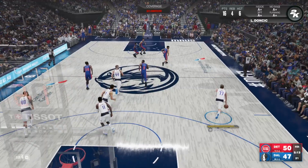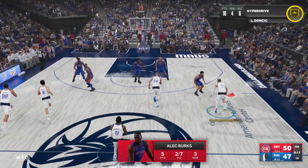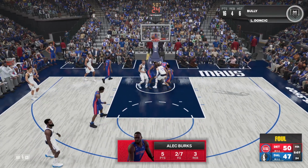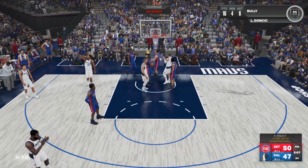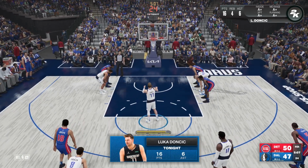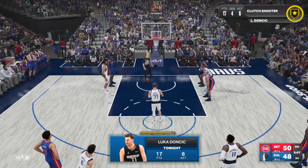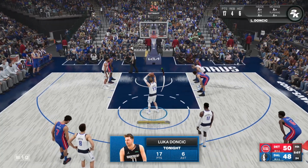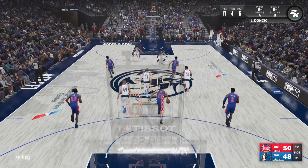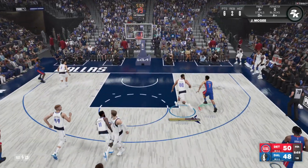Well, they have the advantage, but you still feel like this guy needs to find a way to get himself going. And he got the whistle on the way up, so he'll be headed to the line for a pair. Well, this guy is so effective with the pump fake. Luka Doncic gets the defender off his feet. Beautiful. For the Pistons, Duren, he's checked in for Burks. And Hayes is subbed in for Joseph.